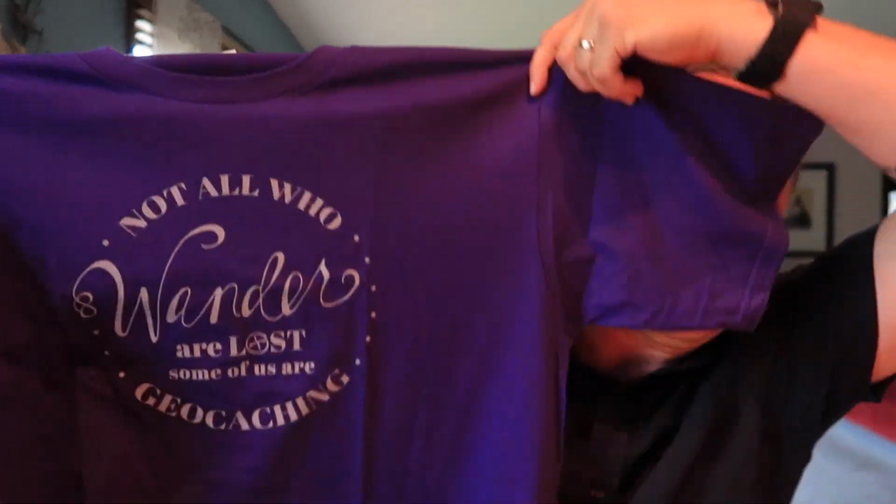What does it say? It's a classic geocaching saying. It says, "Not all who wander are lost. Some are just geocaching." Let's put it on right now because I'm a little hot in this dress shirt. 1, 2, 3, boom, there it is.